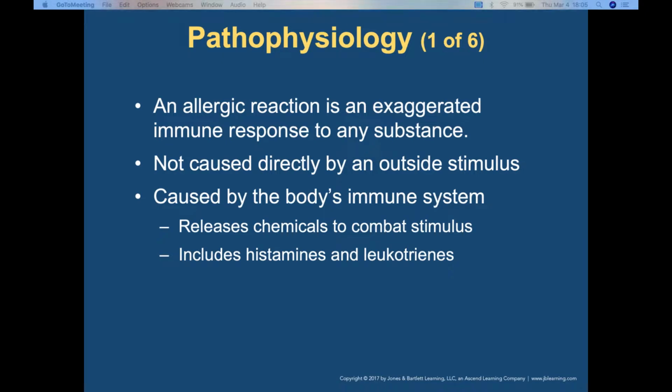So going deep into the pathophysiology, an allergic reaction is an exaggerated immune response to any substance. What it does is it knows the substance doesn't belong there and doesn't need to be there.